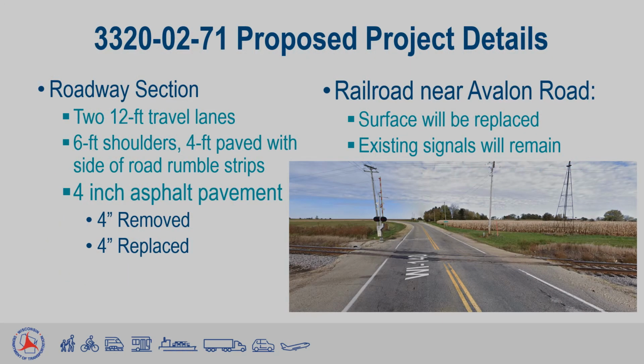Now we'll get into what the Wisconsin DOT plans to change. For starters, we'll be performing a 4-inch mill and overlay, which means 4 inches of the existing asphalt will be removed, and 4 inches of new asphalt will be poured in its place, resulting in no overall change in the road height. The project will retain the same number of lanes that already exist throughout the project, and the overall shoulder width will also stay the same.